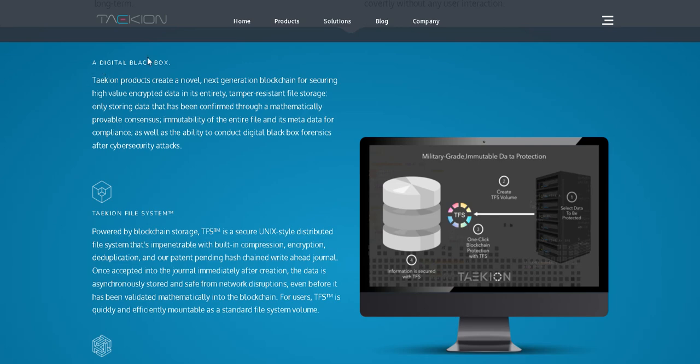A digital black box. Taekion products create a novel next generation blockchain for securing high value encrypted data in its entirety, tamper resistant file storage, only storing data that has been confirmed through a mathematically provable consensus, immutability of the entire file and its metadata for compliance, as well as the ability to conduct digital black box forensics on cybersecurity attacks.